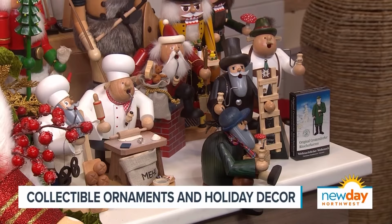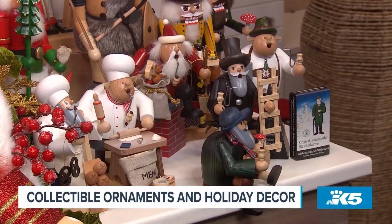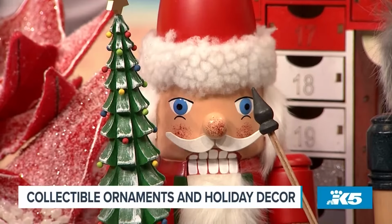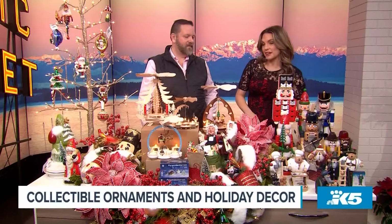Okay, this is a must get for someone in my life, because I've never seen something so unique, so adorable. They're just smoking out of their little pipes. And again, I love this gingerbread scent. It smells so good. Yeah, it's great. Of course, we have the classic nutcrackers as well.